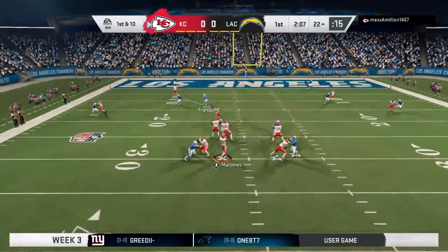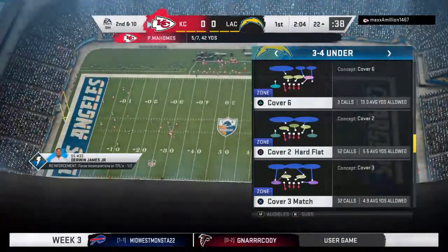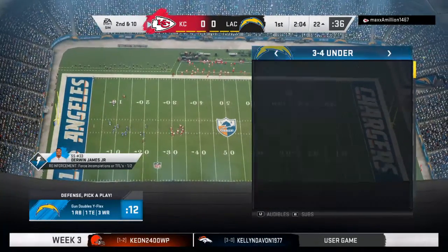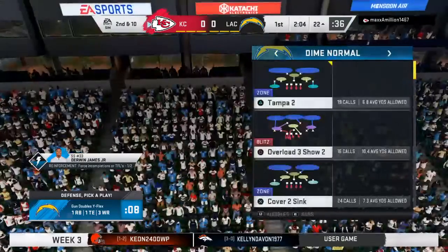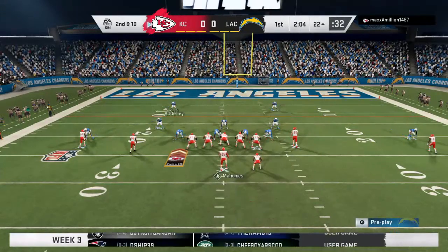Mahomes now on first down. And this will be incomplete. Physical play on the football there, and it's 2nd down. Well, he kind of forced that one there, didn't he? It's almost like he predetermined where he was going to go with the football. Yeah, he wasn't really going through progressions. He wanted to go to his top guy. You do that against this defense, they'll make you pay, won't they? Yeah, they certainly will. They react very quickly to the thrown football.